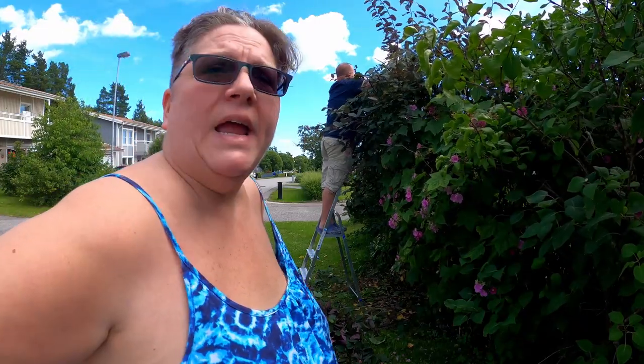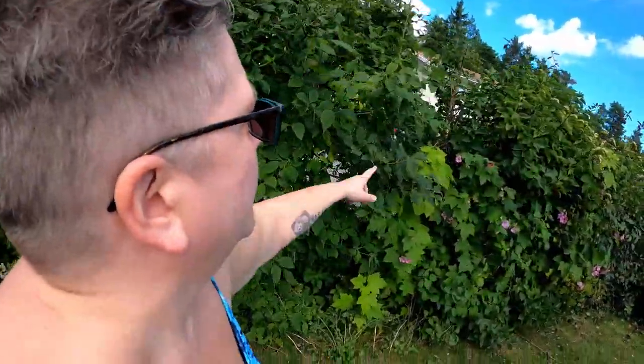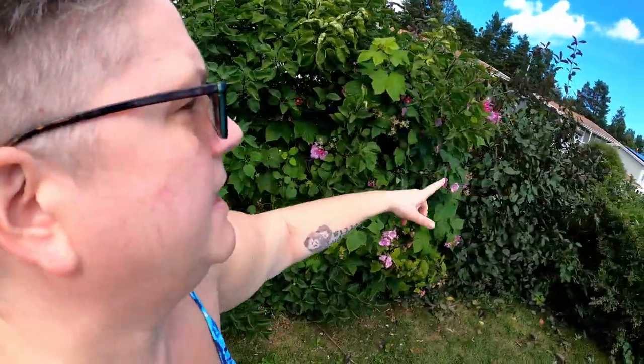And soon our hedge will look okay again. Okay, let me tell you the rule. The rule for hedges, or planks, is that it can't be more than 180 centimeters. Obviously, this is more than 180. However, this is not that much higher. This is higher, but this is not, and we're gonna cut down that one. This is not, and now this isn't either.